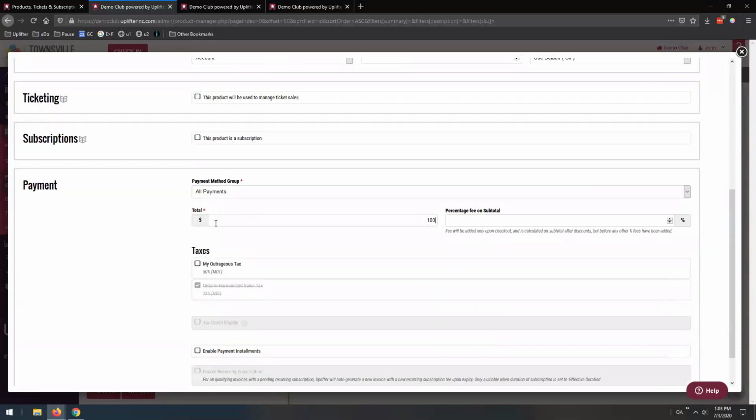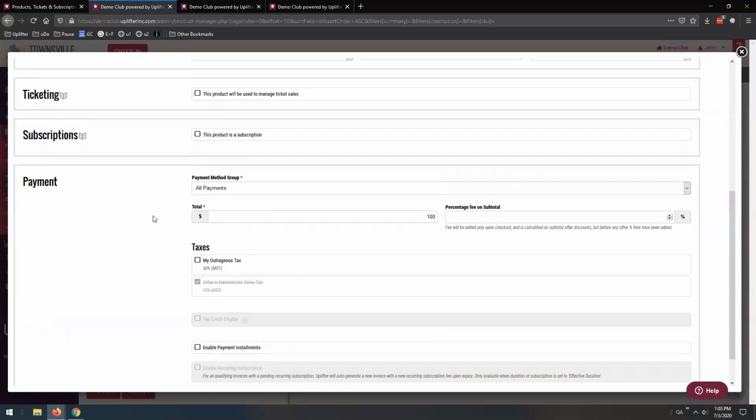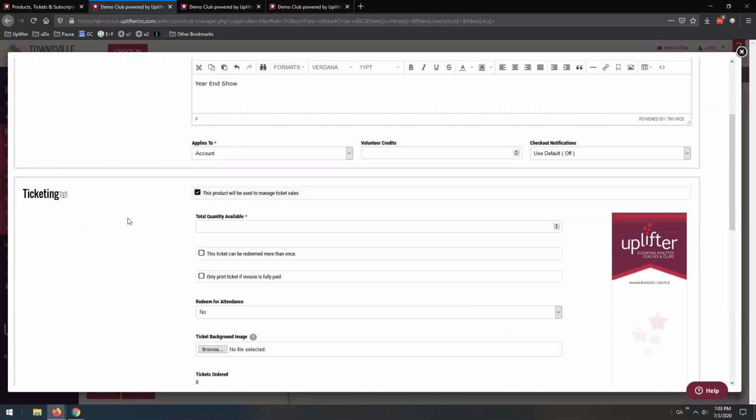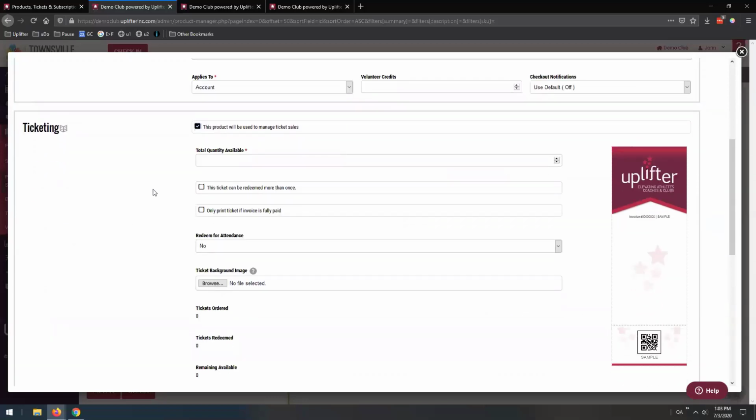And by filling in these two pieces, we've effectively created a product, but we are going to create a ticket variation on this, which requires us to check this little box off here. When we do, we have some ticket-specific information that we can fill out. First and foremost, the quantity of the tickets. So let's say we have 250 seats available in our venue. And of course, this can vary as much as you want.